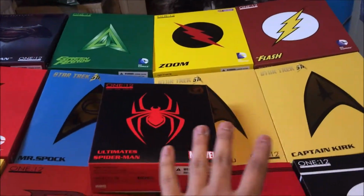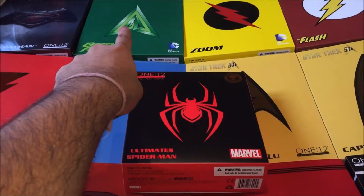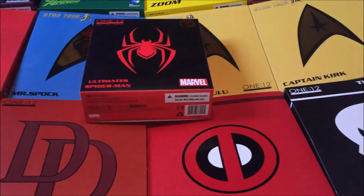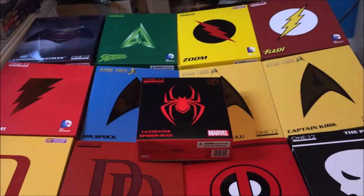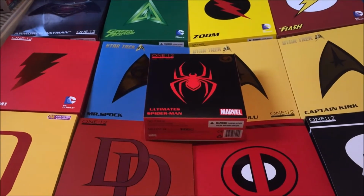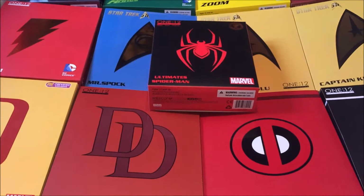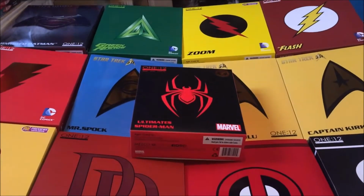And here it is. Literally everything you see here, I bought aside from Green Arrow. That was a Christmas gift, and so was the regular Daredevil. But all of these, yeah, that's my hard work. It's all just lined up on my bed, and I've opened all of these, and they're already on my shelf, and I'm just going to show them off as well. So yeah, stick around for that, guys, because it does look really, really nice.